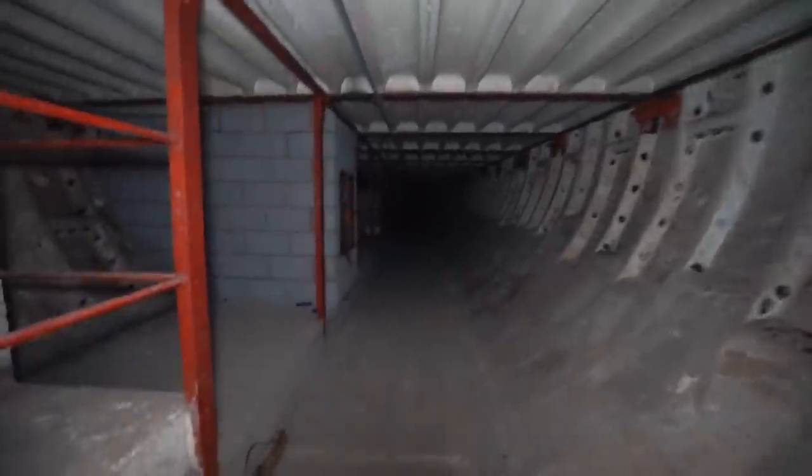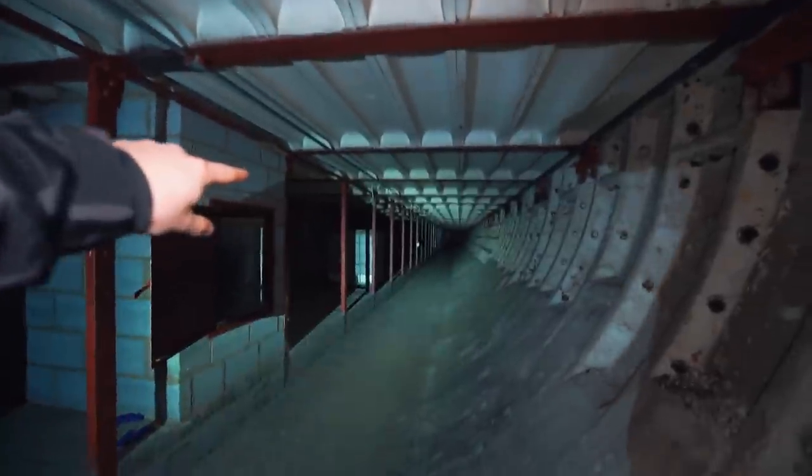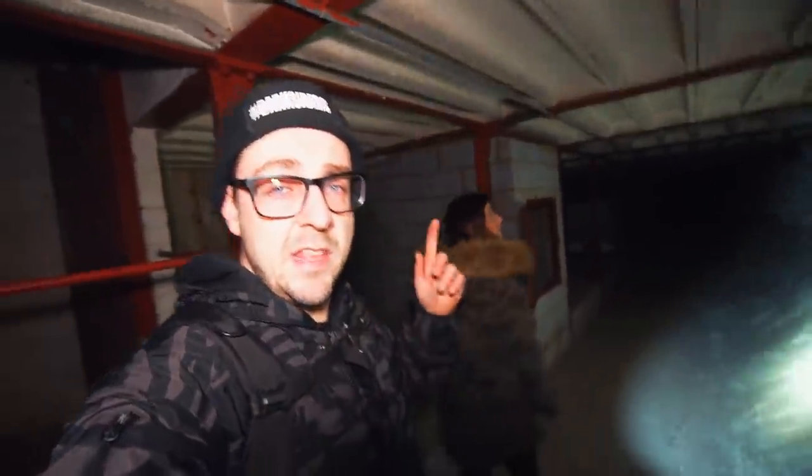Insane. So basically you would have seen all on the left side here, it's where all the bunk beds used to be going along. It's terrifying to think you can hear these trains right now. Back in the day when people were actually taking refuge down here with the bombs going off, I bet this place was absolutely shaking.